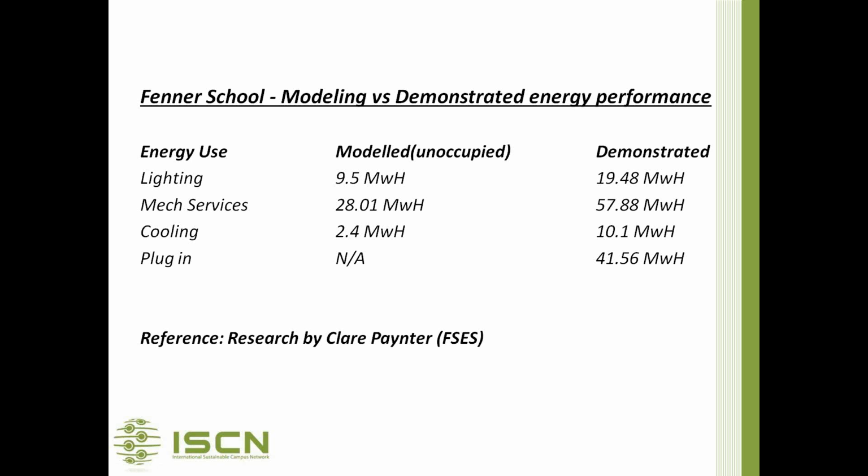The research that has been done recently with the building occupied shows the actual consumption is substantially higher. In the case of lighting, up to twice as much as originally modelled. Similarly for mechanical services and cooling, around about 3 times as much. We didn't model the plug-in load because we couldn't.